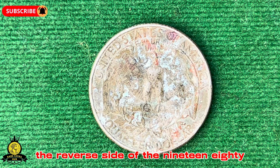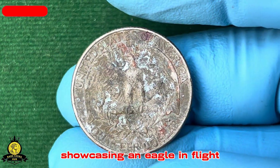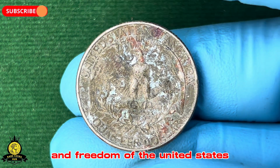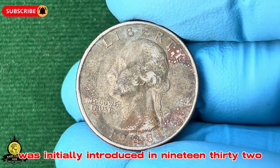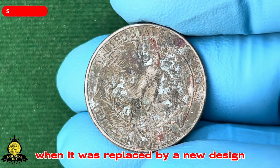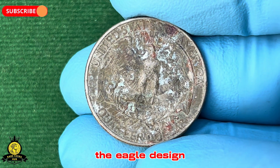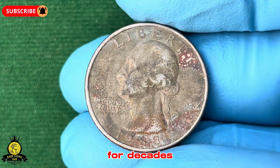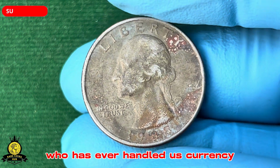The reverse side of the 1988 quarter remained consistent with earlier versions of the coin, showcasing an eagle in flight, symbolizing the strength and freedom of the United States. The reverse design was initially introduced in 1932 and was used until the 1990s, when it was replaced by a new design for the 50-state quarters program. The eagle design, however, would go on to represent the enduring spirit of the United States for decades, making it an instantly recognizable image to anyone who has ever handled U.S. currency.